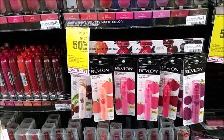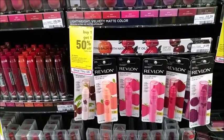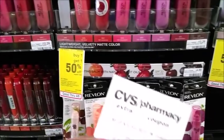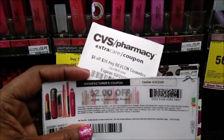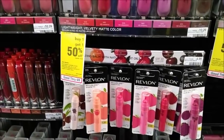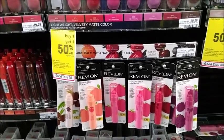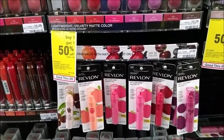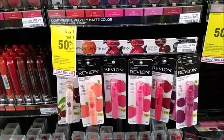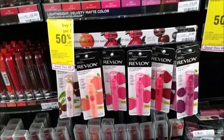And so I'm going to pick up a total of six of them, three of them for $4.99, and three of them for $2.49. My total will come to $22.44. Again, using that $6 off of $20 CRT as well as six of the $2 printables, which are no longer available. My total will come down to $4.44. All right, so it makes them 74 cents each. Again, no ECBs back, but it does count towards beauty. And I'm using this to kind of get back more beauty bucks. All right, so definitely is not a terrible deal.